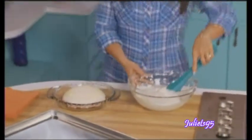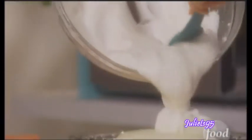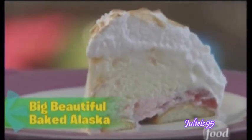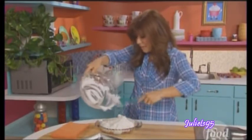We are back, and it is a non-stop ice cream party here today in Hungry Girl Land, and I am making one of the coolest, literally, desserts of all time, my Big Beautiful Baked Alaska. Say that 3 times fast. Big Beautiful Baked Alaska. It's a very retro dessert. It was extremely popular in the 50s and 60s, and it is back and better than ever.